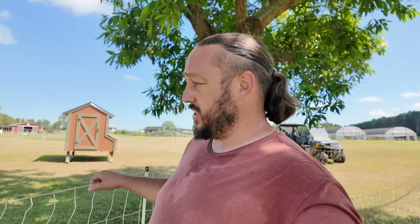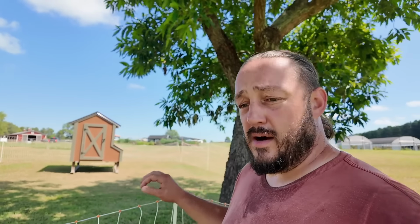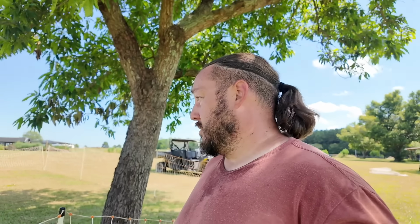Okay, I've got the first coop moved and this net set up. Now, I haven't got it with all the tension and the energizer, but a lot of times when it's this hot, I will get the coop moved, get the nets kind of set up, not tight and not energized, but I'll go ahead and let them out of the coop just so they can get out before it gets too hot. So I'm going to let them out.